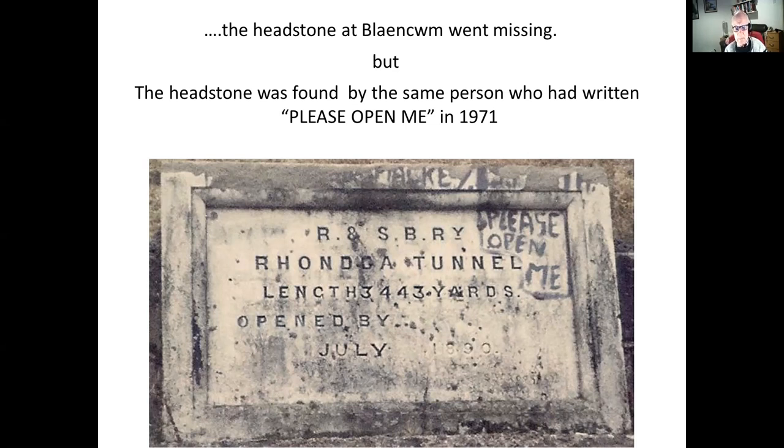So he got it moved to a stonemason in Treorchy and got it repaired because it got a crack on it. And basically, they got it put up at Treherbert Station. It was the person who is now the chair of the Rhondda Tunnel Society, Steve Mackey. He'd written that as a 13-year-old boy. He says that someone sort of hung him over the edge of the tunnel to write his name there. But anyway, his losing it and refinding it's part of the history of the tunnel.